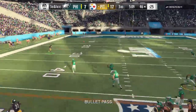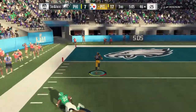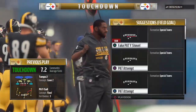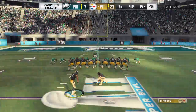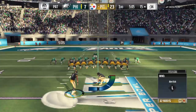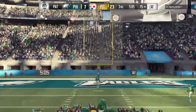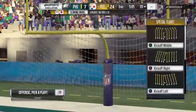Now Roethlisberger. Man open left side is Brown. And into the end zone. Touchdown, Pittsburgh. Antonio Brown, 46 yards. And the Steelers find a way to stretch their lead. And that'll make this a 3-score game as the lead moves to 17.